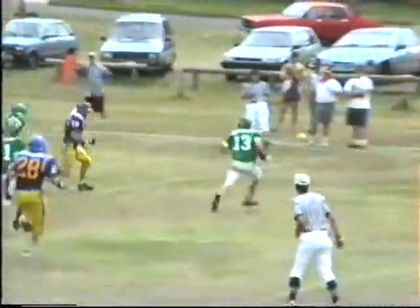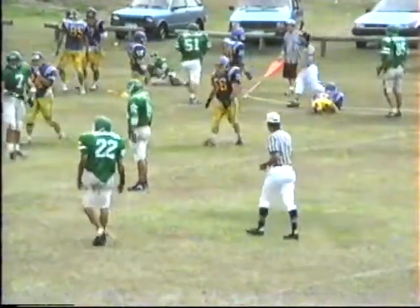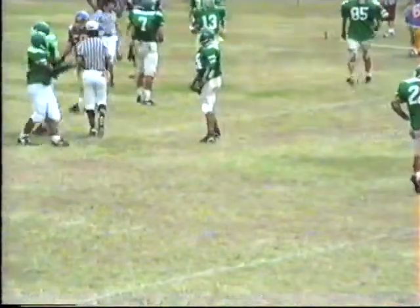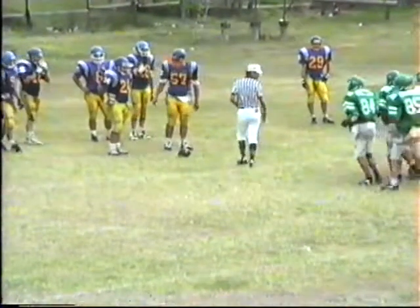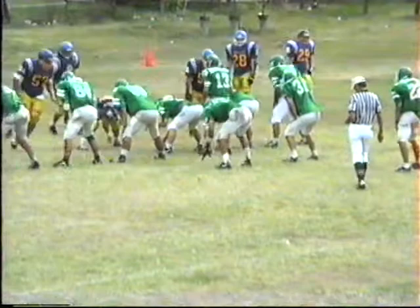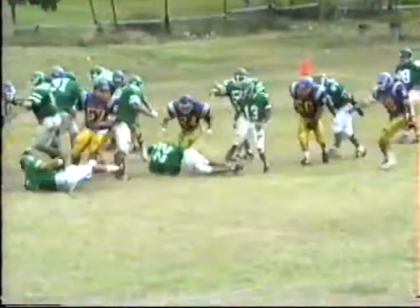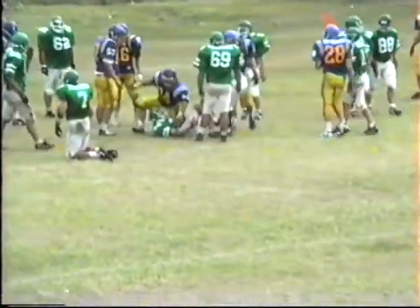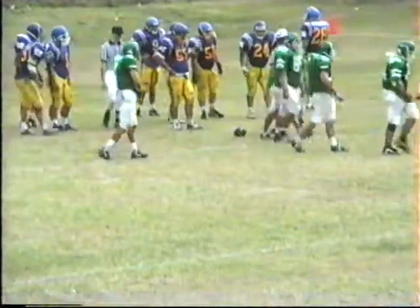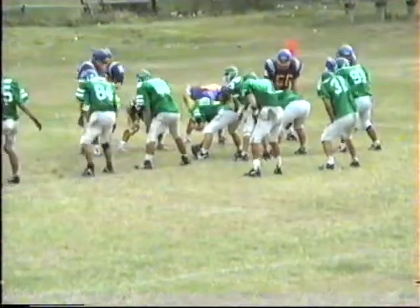Blake, who's got the outside contain? Mug had him, but he just runs around him. There's a flag for a late hit. Late hit out of bounds has given the Razorbacks first and goal from about the 7 yard line. Oh no, he's knees down, he's running to the quarterback. Loss of about 1 or 2 yards. Second down. Second and goal from the 8.